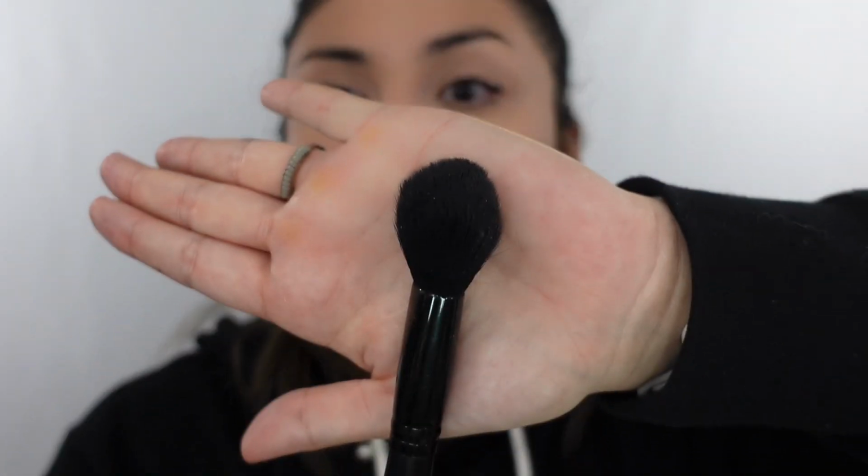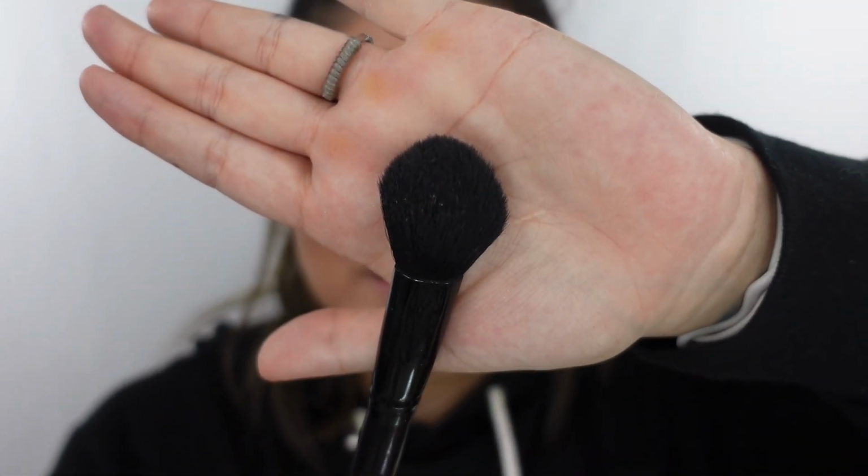And in case you are wondering, for contouring, I like to use a smaller brush, just because you definitely want it to be nice and precise. You don't want the contour shade to look like it's in the areas where the sun has kissed your skin. That is why I'm using a smaller brush.